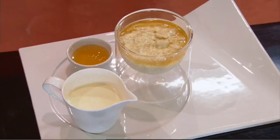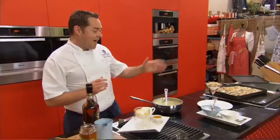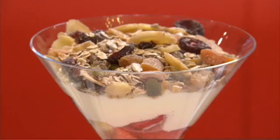So that's it. That's the Maguire porridge with the Irish Mist, honey and cream. It's a favourite in the restaurant, our best-selling breakfast dish, and the homemade muesli with the fresh fruit salad and the Glenisk organic yogurt. Now we're going to serve it up.